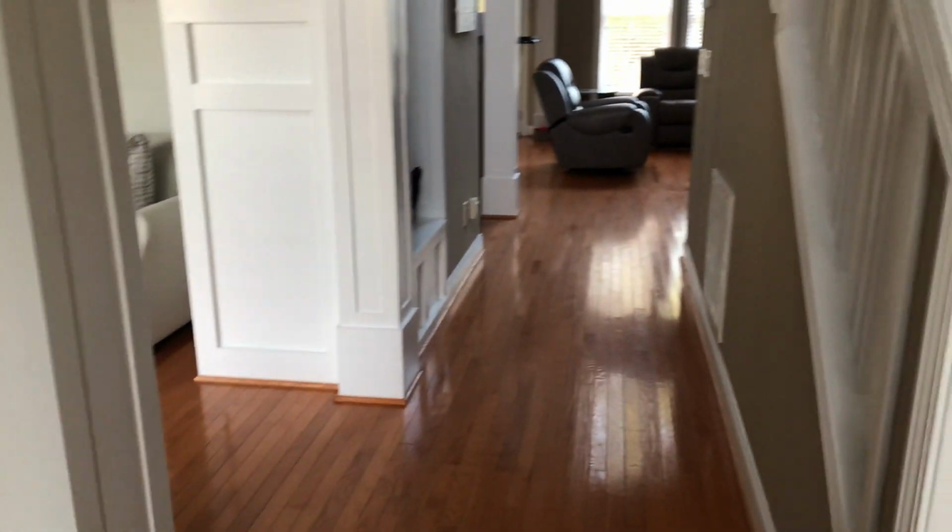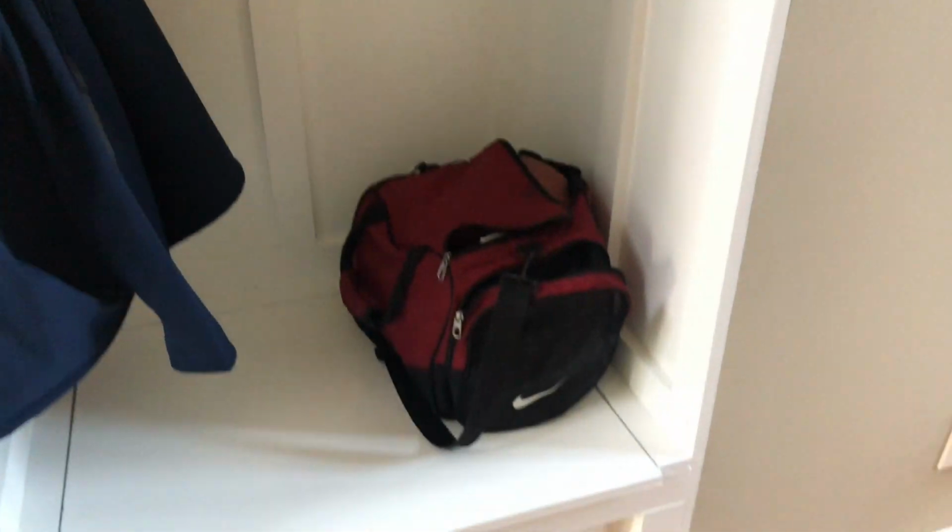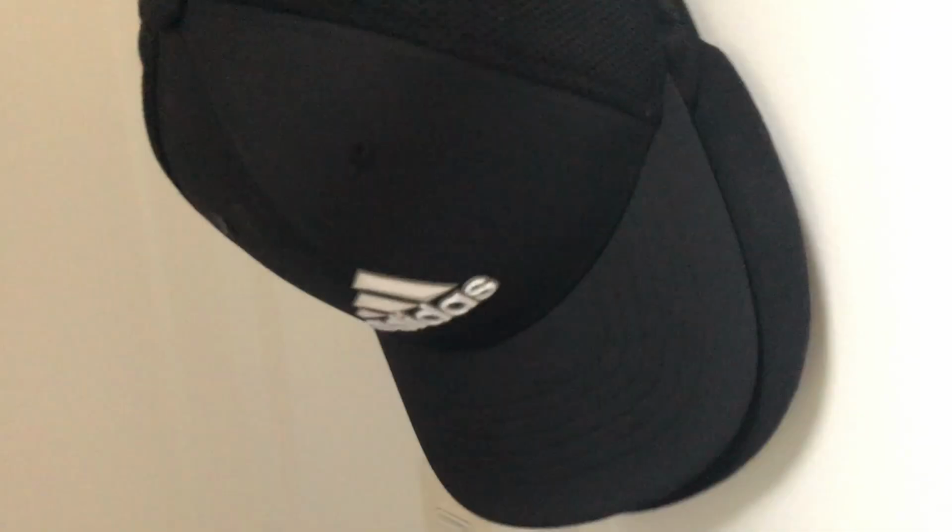Right when you come in my house, and if you look over to the side, you see a little cubby hole, and I love this little feature that they have. You can put your jackets and your shoes in here, and there's actually 2 of these cubby holes, which I love. I think my husband's about to go to the gym, and I love how they have, let's see if I can find it, a little light up there, just adds a little something extra.